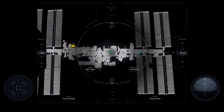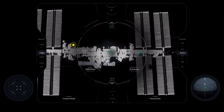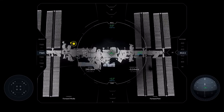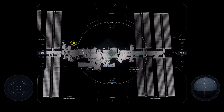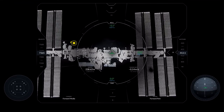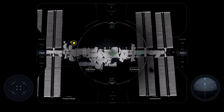Yeah, both Dragon and the station right now are about 412 kilometers, or about 250 statute miles, over the Earth's surface. They're just flying over the very eastern part of Canada, and they're about to cross over the North Atlantic Ocean, so they're in that orbital sunrise now. They're going to continue flying across the northern Atlantic, eventually swinging out over Spain and Africa, and they're going to continue on a southeasterly trajectory flying over the Earth.